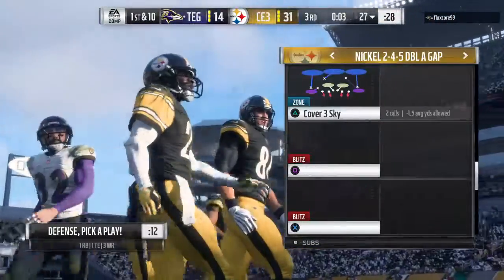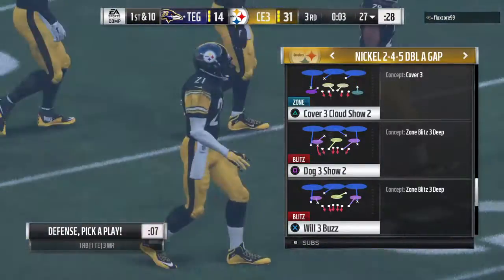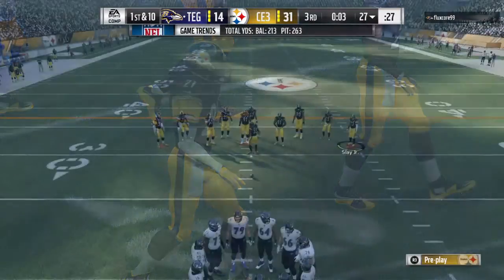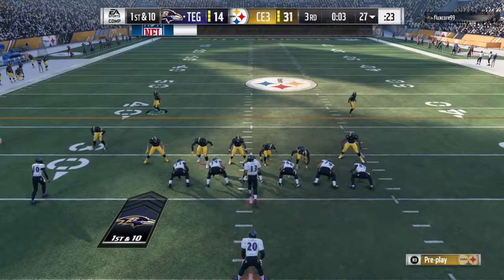I guess they have to feel a little gratified to at least get on the board last time, but still work to do. No doubt about it. I wonder now if they're going to try to increase the urgency a little bit, maybe pump up the pace, maybe go 2-minute. Who knows? Let's see what they decide to do.